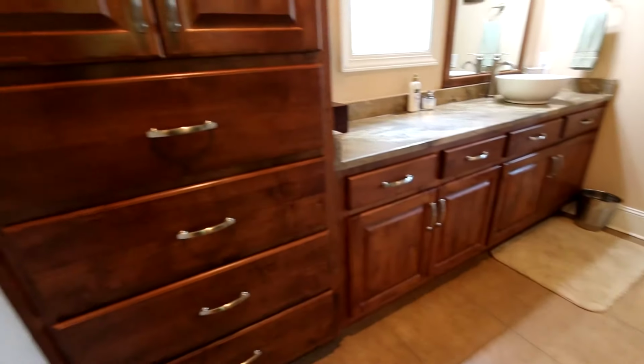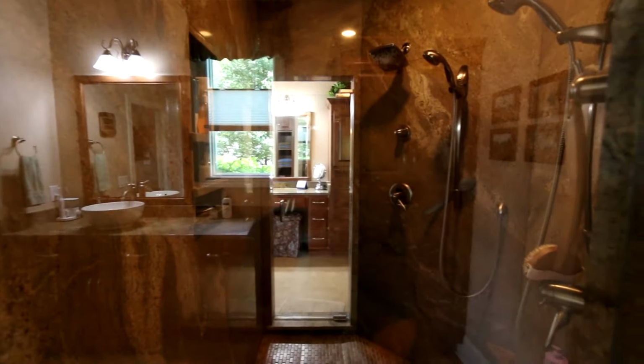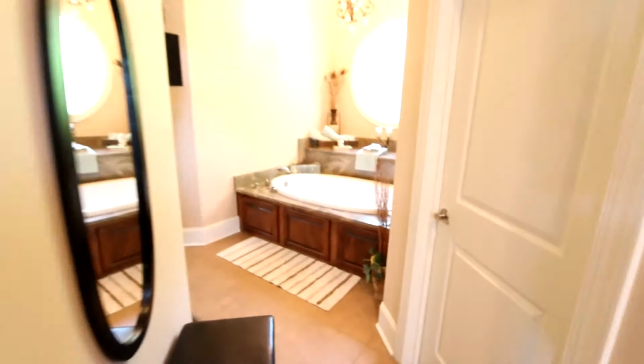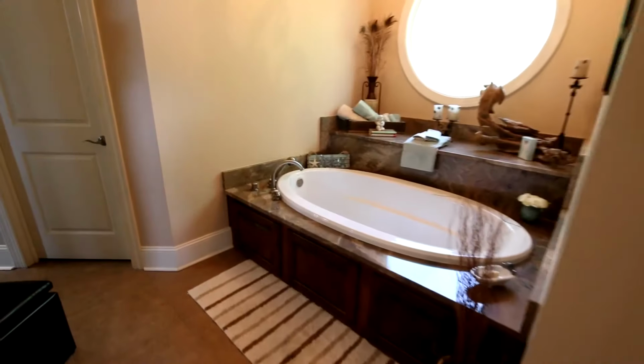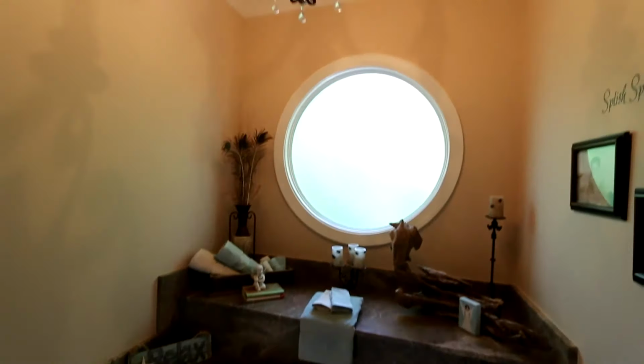You know, a lot of times you'll see cultured marble enclosed showers. Now this is a granite enclosed shower. It's granite from the walls to the top. It's tiled on the bottom of it, but the top of it is granite as well. You got a lot of granite here around this nice garden tub. As you can see, lots of trim and details.